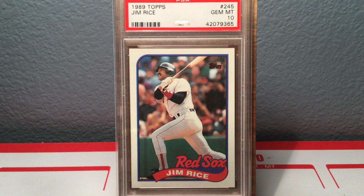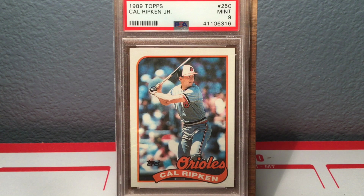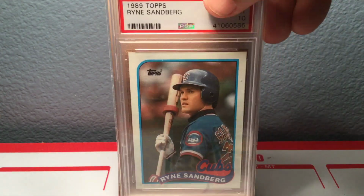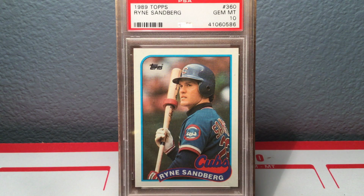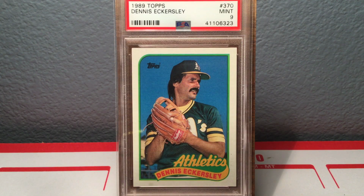There's another Gem Mint on the Jim Rice. Mint 9 on the Cal Ripken. Tommy Lasorda. Ryne Sandberg. Dennis Eckersley, nearing the end of kind of his run with the Athletics. They were so good in the late 80s with the Bash Brothers, and so good for the late 80s, early 90s. Just insane.